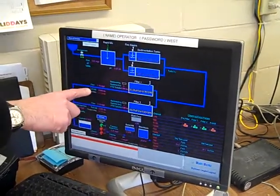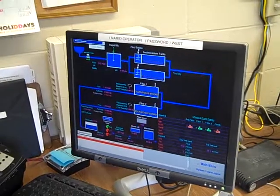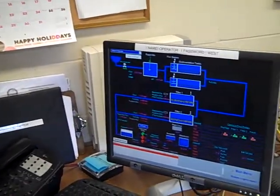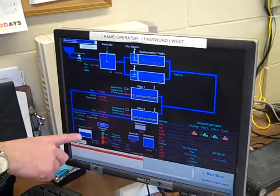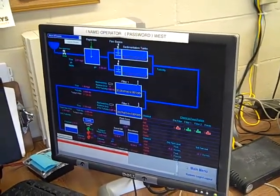Talk about the flows going through. It looks like you got a little better than 1 million gallons right now going through filter 1, another 1 million gallons to filter 2. And once it's purified here, filtered, it goes to your clear well. Clear well's 12 feet deep? Yeah, 12 feet in the clear well.